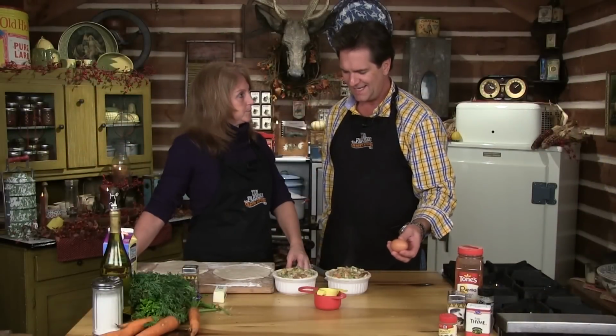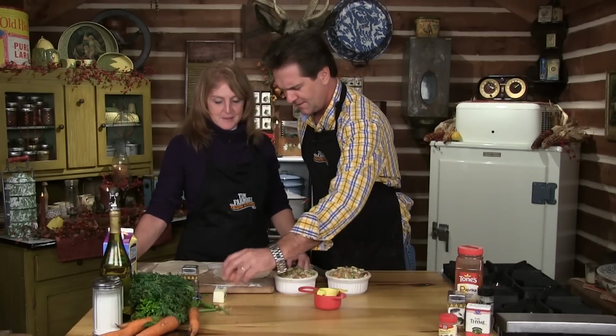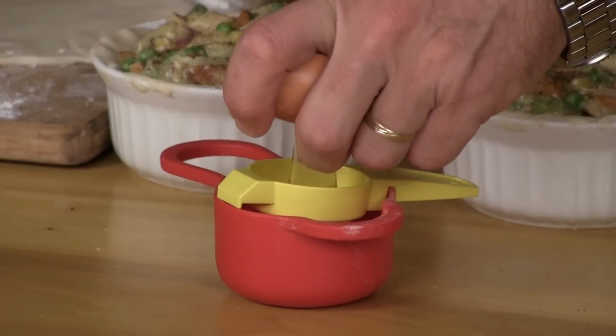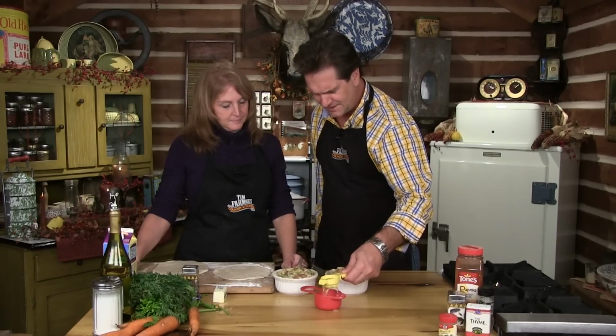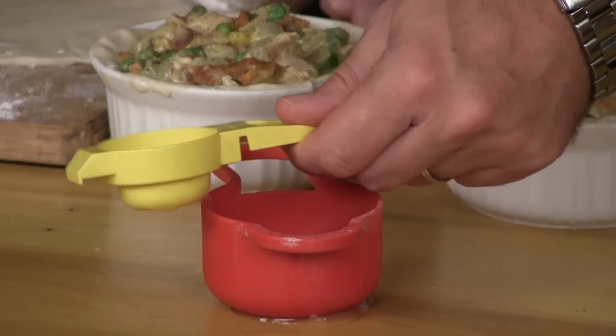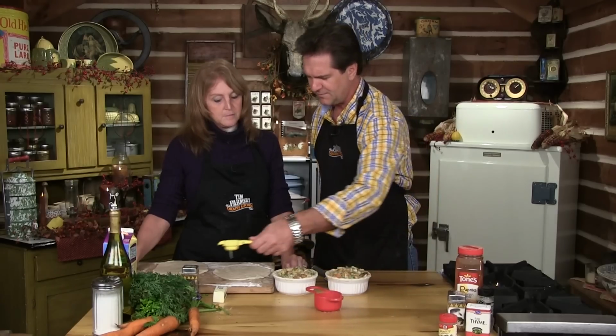All right, one-handed egg separation. I brought extra eggs in case I messed up. Okay. Look at you. Now, look at that little device right there. That is neat. Look, the egg white just comes, you just kind of shake it. It separates. There's the last little bit. Now you need that egg white because you do something fantastic with that.